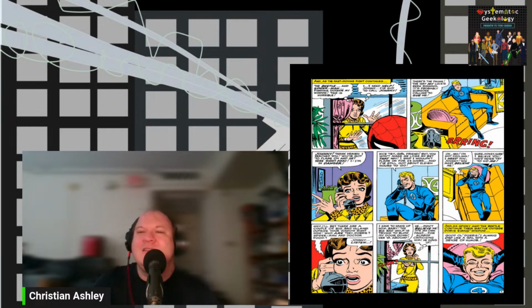So Spider-Man continues to fight the Beetle, who's able to get out of his webbing a little bit and actually crash into the house, where he's not able to fly around.